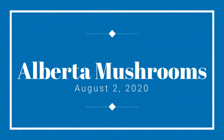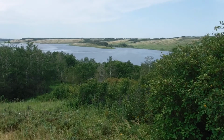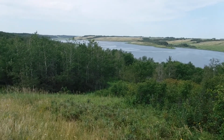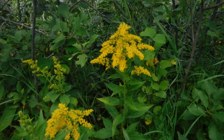It's August in Alberta and we were home for the long weekend, so we made a trip to our local reservoir to look around, do some hiking and see what we could find. It was a beautiful day, about 27 degrees with a nice breeze. The goldenrod is out and it smells very nice when you're out hiking.